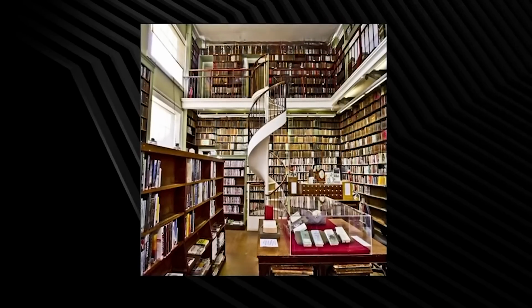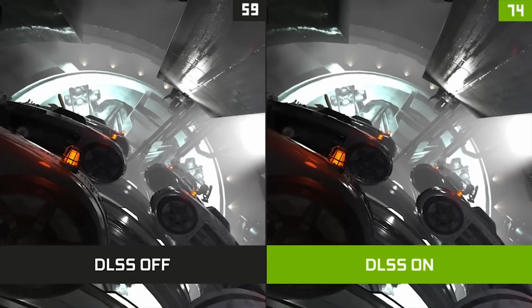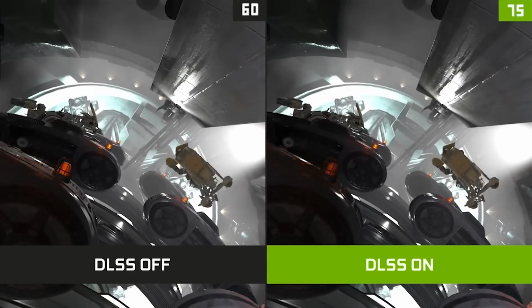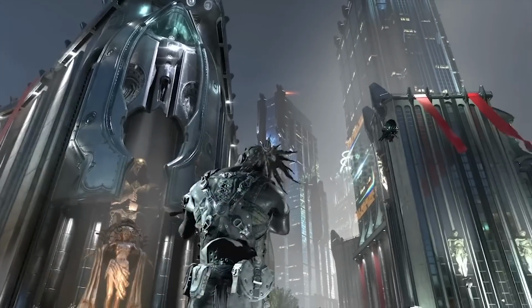I think some type of upsampling tech as well for AMD makes sense. But obviously, AMD are implementing it differently because they don't have the tensor cores. So with AMD, they instead run, I believe, the operations to be at a lower precision. A little bit like we've seen Microsoft talk about with the Xbox Series X.